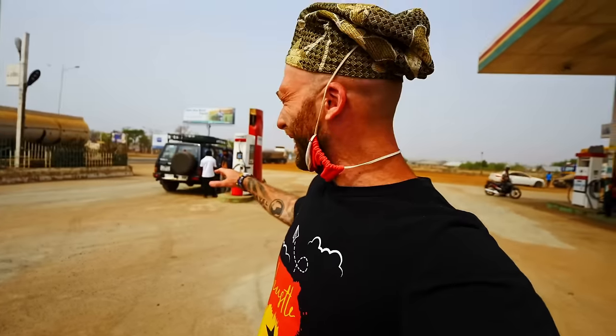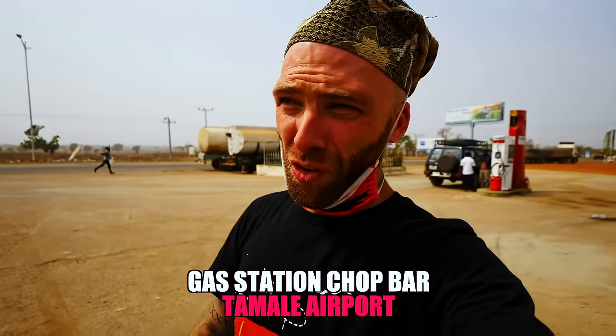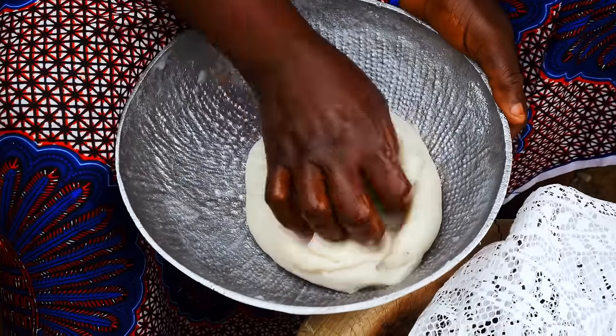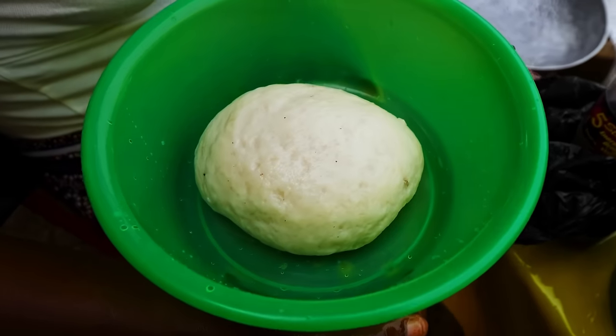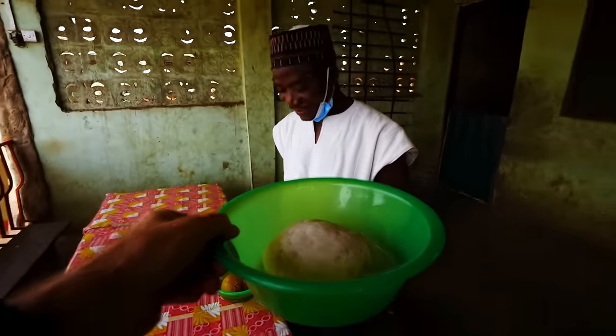So we're about 5 minutes away from the airport. We stopped at this gas station to get some fuel, and right here, there's a chop bar. Let's see if they have fufu. If not, they might have some rice, some bitters. Oh, they have fufu. Yes, that's big. I guess it's good. Don't eat that much. Thank you. It's a lot. Look at this.